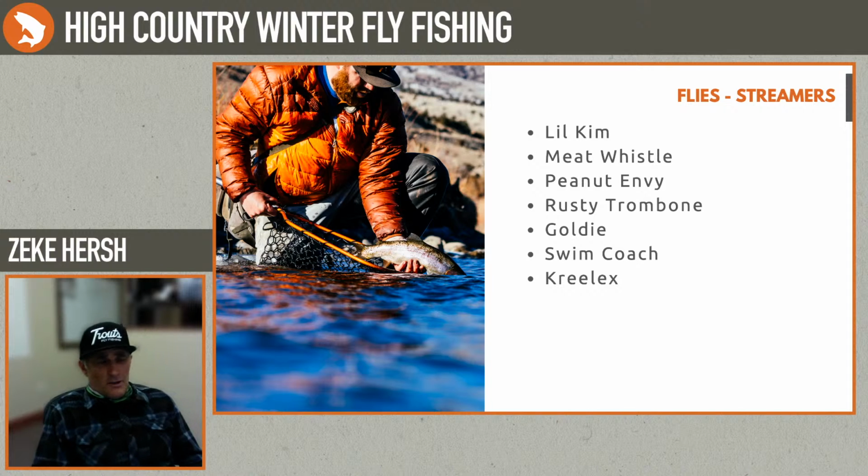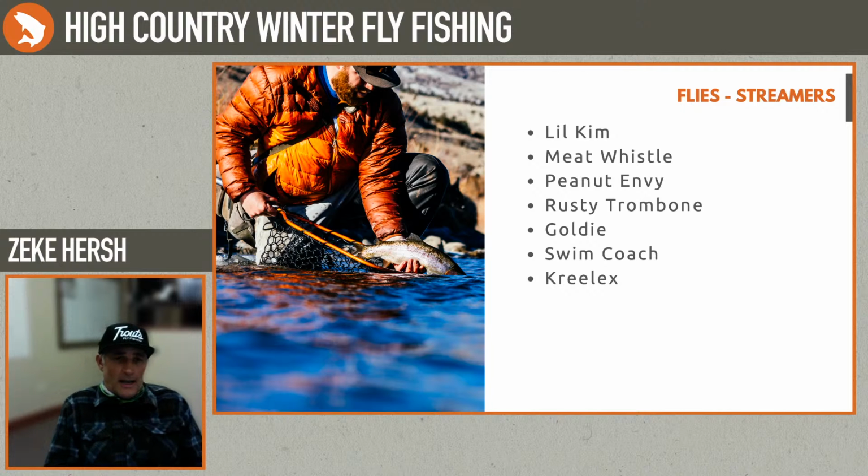And then really, it's hard to beat the Crelix, guys. That fly, the way it sinks, the way it looks, the different colors it comes in. If I could pick any of them, for any day, or every day, it would probably be a Crelix. It's just easy to cast, easy to fish, and sinks really well. So those are all my favorite streamers there.